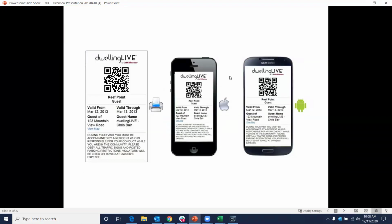The e-passes that are sent out by residents ahead of time, the system processes exactly like a paper pass. It is just an electronic way of sending that pass ahead of time. The pass will show how long it's valid through, who they're a guest of again, the guest information, and then any footer notes that were entered into that pass type. It does also integrate with Google Maps, so with a single click, the person can click View Map. That will open up Google Maps with that address, and then they can plot the route to that residence.